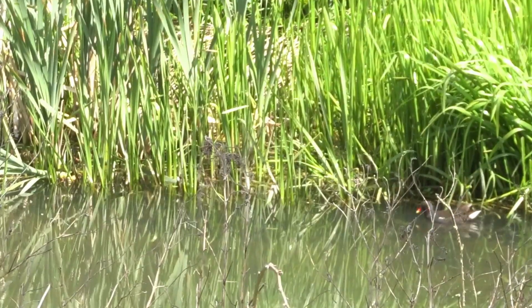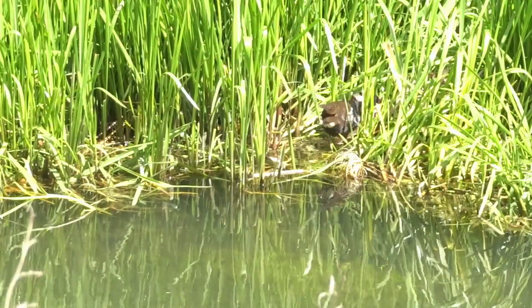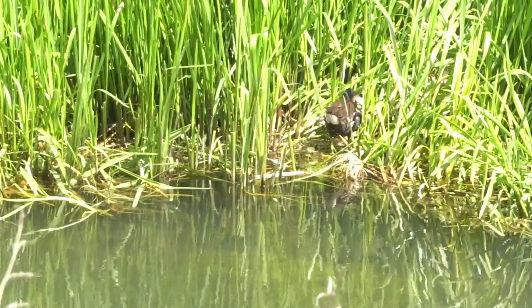Moorhen often nest down this stretch of the Freshney. They're really easy to spot with their bright red bill with the yellow tip. In spring, they make a bowl-shaped nest out of reeds at the water's edge and usually lay about 8 eggs. If you find a nest, it's important not to disturb it.